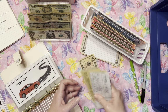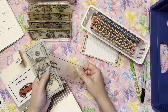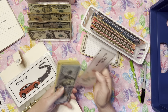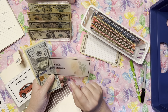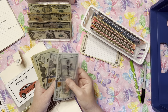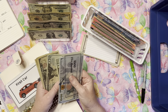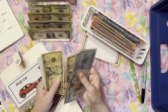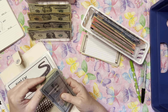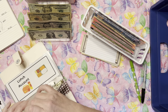Let's put my 10 in. We have 500 in a CD. I'm gonna have to do a bill exchange for more of these little tracker sheets because I wanna get some of this money in the bank working for us. So 500, 6, 50, 60, 70, 72, 74, 76, 78, 80, 81, 82, 83, 84, 85. That's $850. Guys, I can count some days. Woohoo, go me.